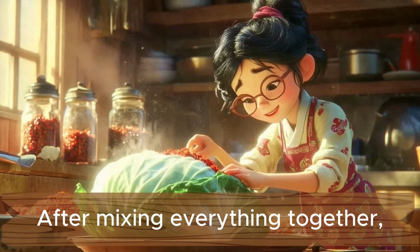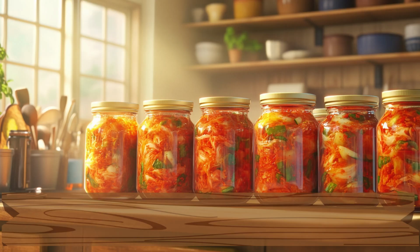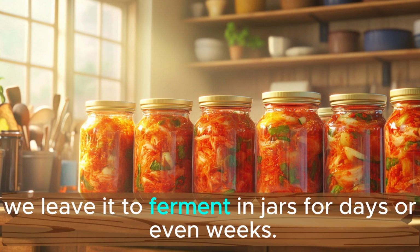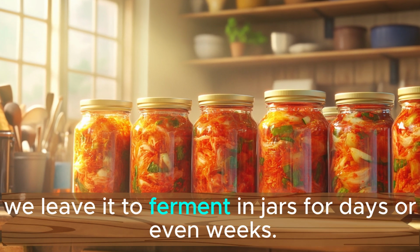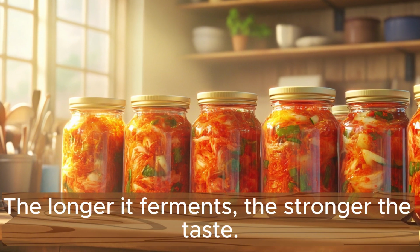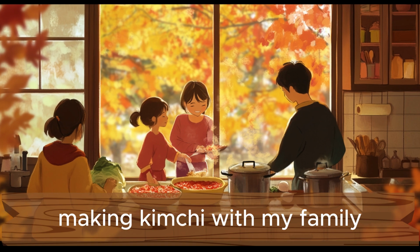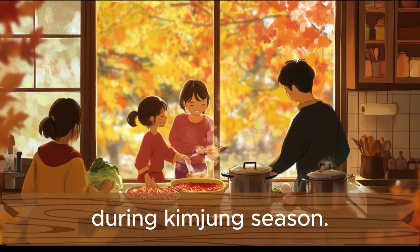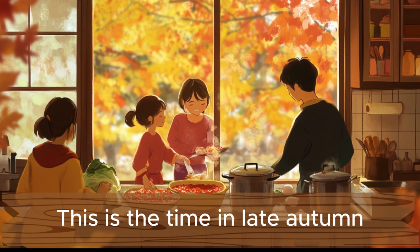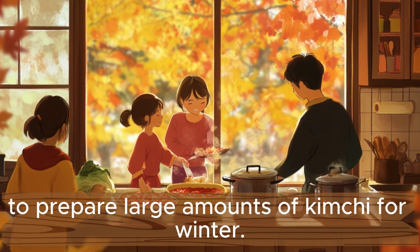After mixing everything together, we spread the paste on each cabbage leaf. Finally, we leave it to ferment in jars for days or even weeks. The longer it ferments, the stronger the taste. I have wonderful memories of making kimchi with my family during kimjang season. This is the time in late autumn when families come together to prepare large amounts of kimchi for winter.